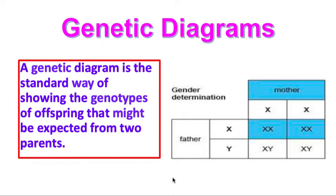So a genetic diagram is the standard way of showing the genotypes of offspring that might be expected from two parents.